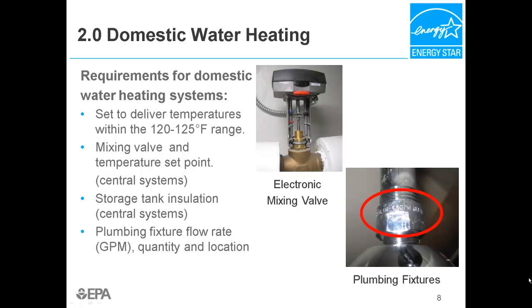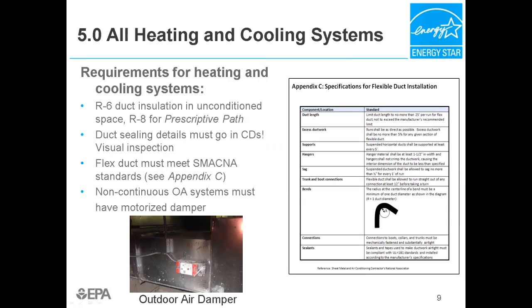Reviewing submittals before purchasing an installation is recommended, as these items are often overlooked during construction administration. Once installed, the inspector must provide photo documentation of the flow rate rating or WaterSense label of a sample of inspected plumbing fixtures. If following the performance path, these rates must be used in the as-built model. If following the prescriptive path, they must meet those low flow requirements.